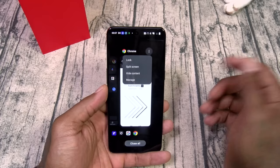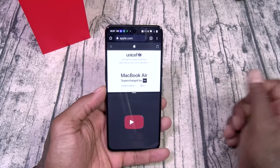Let's go to split-screen multitasking. Let's try some YouTube on the bottom.